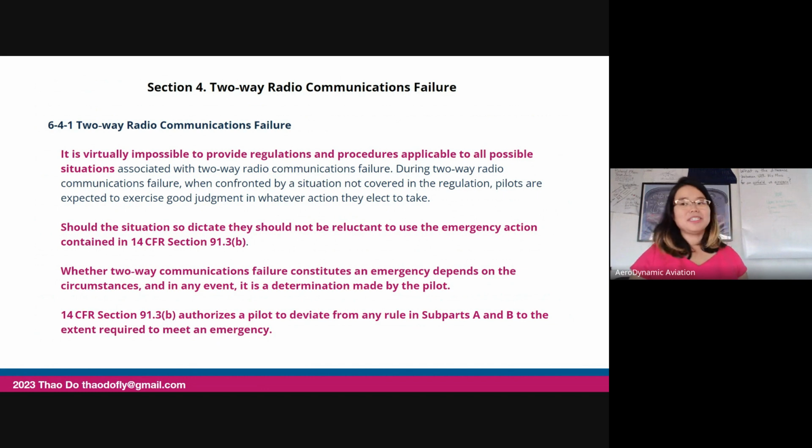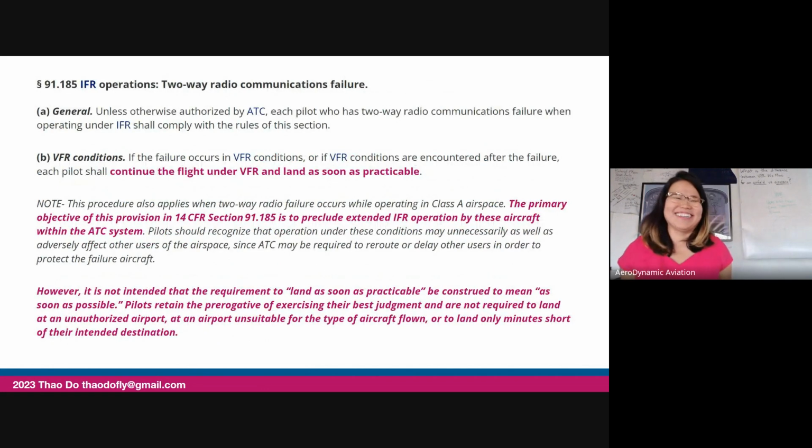But if you're gonna do that, be smart about it. So know where the terrain is, and also know how the system works. So we'll talk about how it works. Here is the regulation. This is a DP favorite question. So know the regulation and know what you're going to do in real life. Plan for it before you even take off. So rule number one, don't have lost comm.